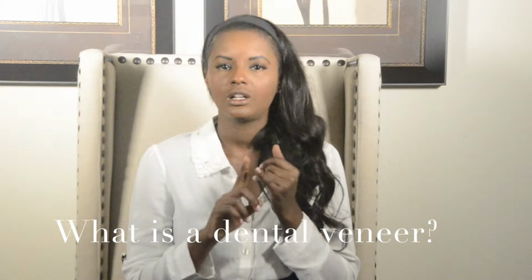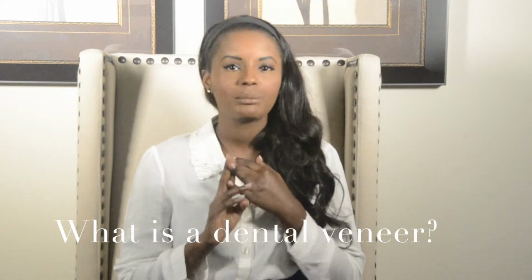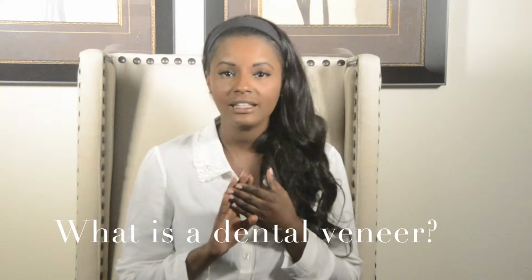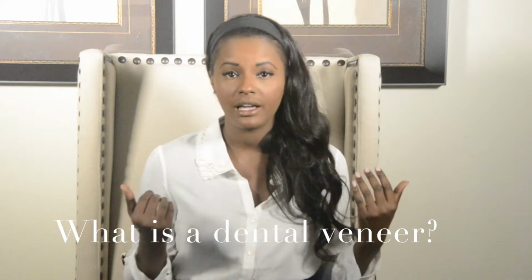A dental veneer is a tooth covering that can correct a shade that you don't like, the color of your teeth, cracks, breaks, the shape of your teeth, teeth that are out of place. It basically gives you a Hollywood smile.